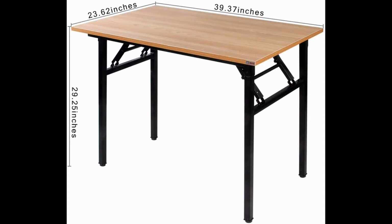I think for a 47-inch length table, I believe it's $140, so a little bit higher price, but it's still fold out, still the same quality, still the same parts.